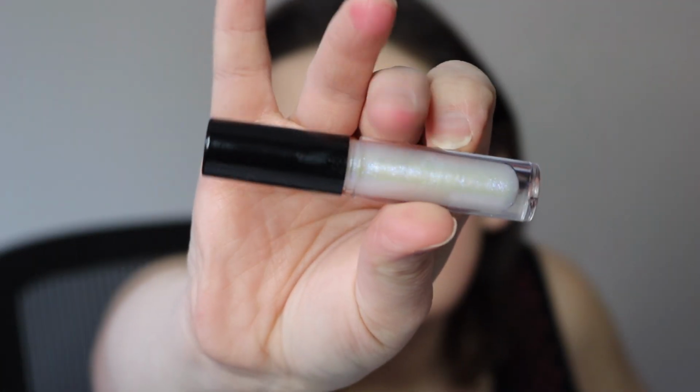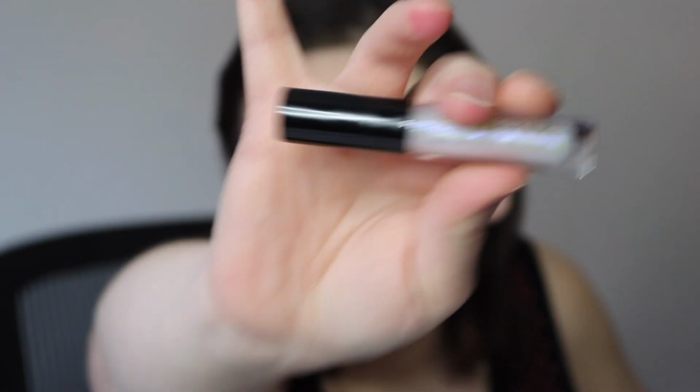And it looks clear. However, look at that shimmer and the glitter in it. Oh, it's got purple tones to it, which sounds really odd. It comes off as kind of this purpley tone. I keep this in my nude drawer because it does have that clear base.